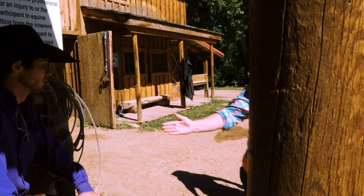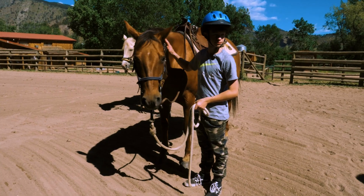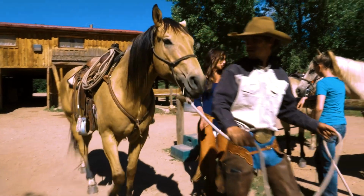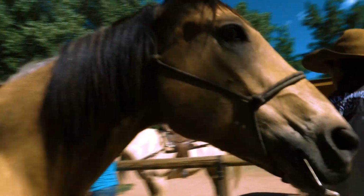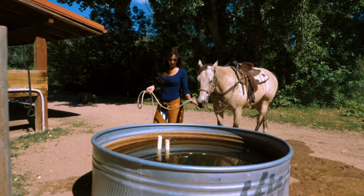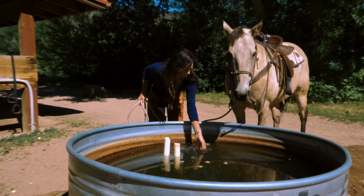Gorgeous. This is one of our Wranglers, Cletus. Hi, Cletus. Good morning. Are we ready to ride? Sure are. They're pretty hands-on here, letting guests participate in brushing and saddling. It really creates a bond. You can even lead your horse to water. But you know what they say, you can't make them drink.